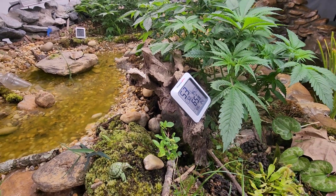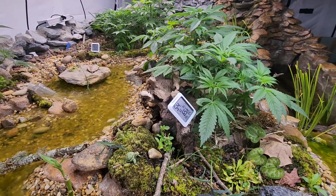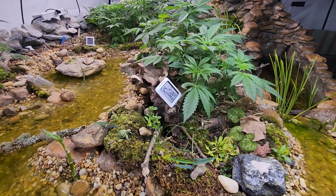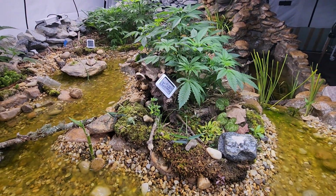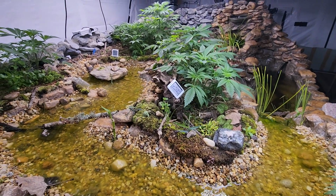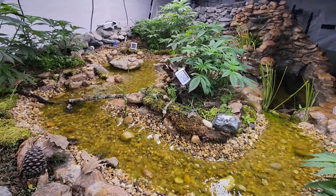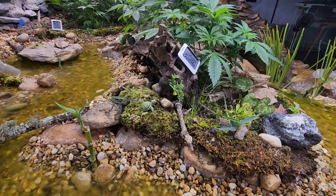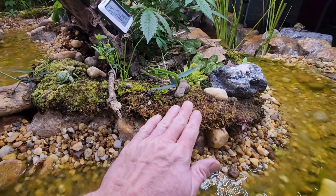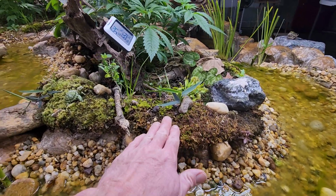And the humidity is at 53 here and 62 over there on that one, so I'm guessing it's in between 55 and 60% humidity at 65 degrees, and that's close enough for me right now, the way the weather is outside. We've got really good growth coming in on the moss. I mean, it's staying super moist. We haven't had to water anything at all.